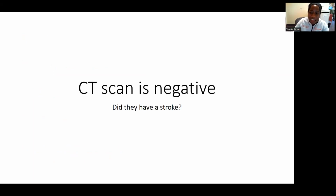The answer is yes. And so the main point that I wanted to make here is, because oftentimes we'll hear our colleagues say the CT is negative, patient didn't have a stroke. And so I just wanted to reiterate, the whole point of a CT scan is it's helpful to evaluate for trauma, bleeding, something large or old. And it is the scan of choice in acute stroke care because it's so quick.